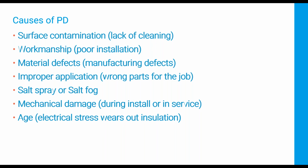So let's talk about some of the causes of PD. We kind of covered them in the examples, but here they are in bullet form. You have surface contamination, lack of cleaning. Remember that example I talked about earlier where there was the bar and you got dirt, and with humidity it becomes a problem. You have workmanship issues. In the manufacturer, you can have manufacturing defects, but typically you're going to have more workmanship issues in the field. In a manufacturer of equipment or cables, they're going to be in a controlled environment. But once you get them out into the field, you can have all kinds of weather and other contamination issues, or the amount of training of people, or the quality of the parts that they use, or using the wrong parts. If you live near an ocean, you're going to have salt and humidity related to that salt air.